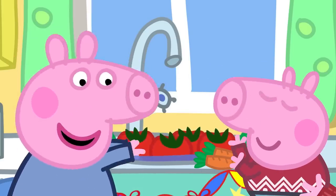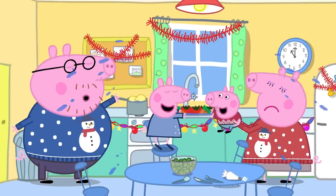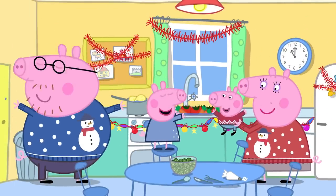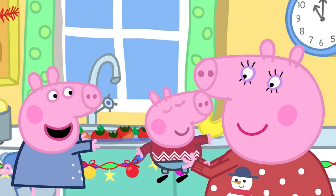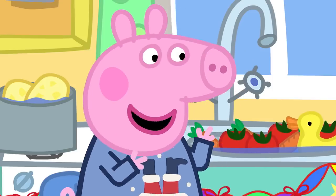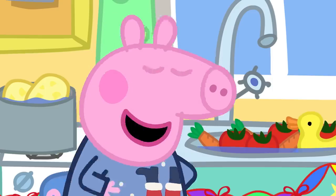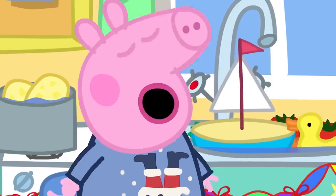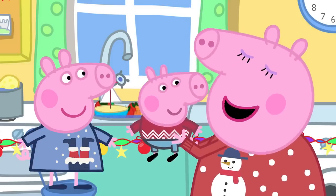Splash, splash. Dinosaur! Today, Peppa and George are helping to make Christmas lunch. They are giving the vegetables a bath. Quack, quack! Yes! They need bath toys. There you go, vegetables. That's not quite what I meant when I said wash the vegetables.